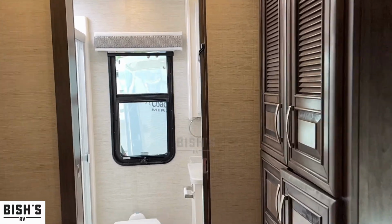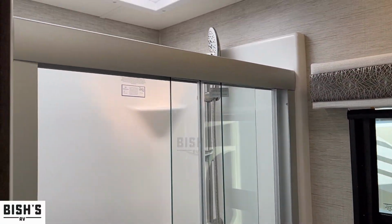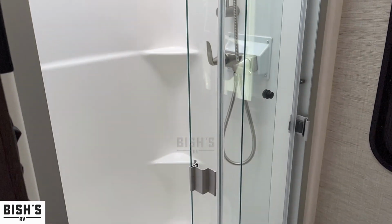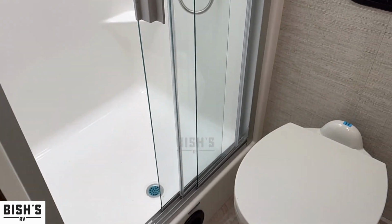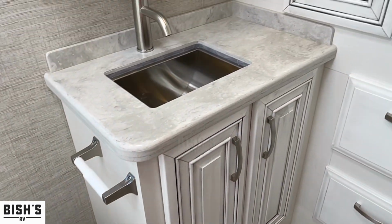And I'm going to show you this bathroom real quick here. Glass, walk-in shower. Really, really nice. You won't miss the hotel at all in this thing. And you've got everything that you need right back here in this rear bath.